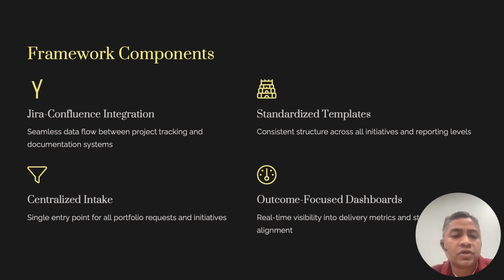First is the Jira-Confluence integration. We should ensure we have a seamless setup for Jira and Confluence, which will help have the data flowing between project tracking and the various documentation. Second, we should standardize the templates, which will help create a consistent structure across all initiatives and reporting levels. Finally, we should have a centralized intake, which will ensure there is a single entry point for all portfolio requests and initiatives.